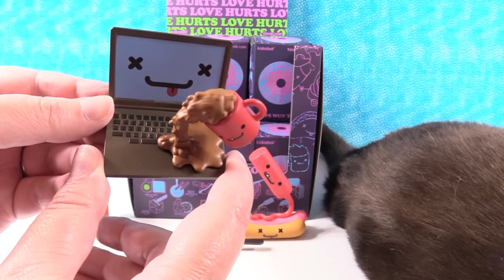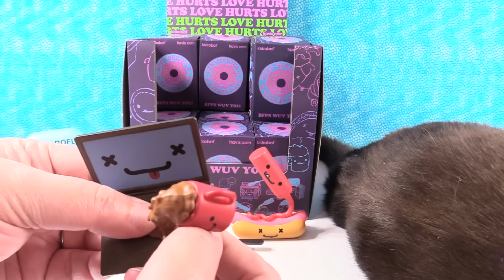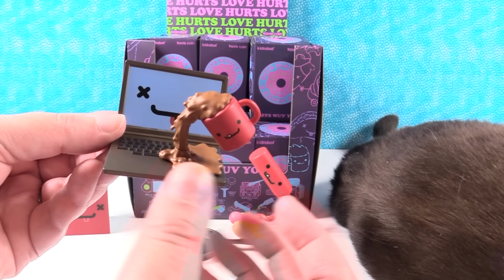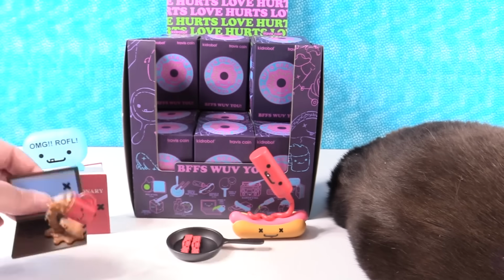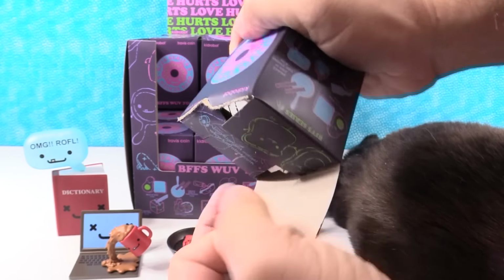Oh, that's a horrible feeling right there. That's an awesome figure. I love that. You do not want to spill a drink on your laptop. No, you don't. This is awesome. Seriously, you guys, the most awesome BFF figure I think I've seen. I love this one so much. That's a great one. And I thought the dictionary was cool, but I'm loving the computer.